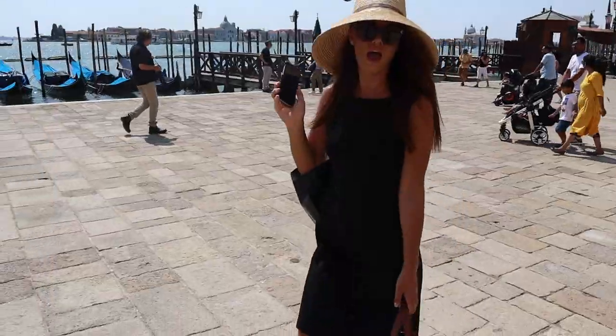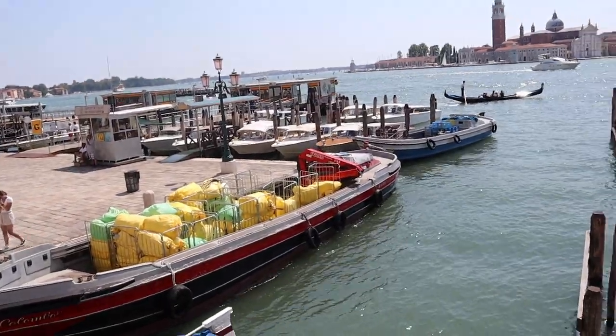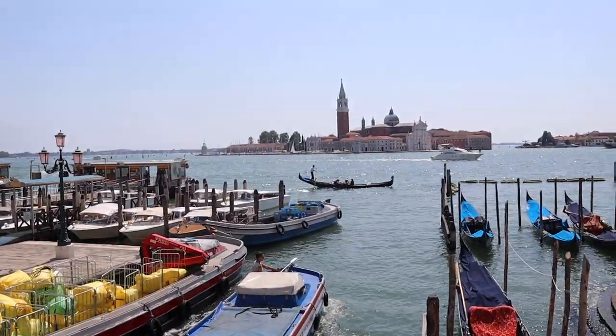And that's Audrey Hepburn in Venice. This is a transport in Venice. What would be the truck on the road? This is in Venice, a water truck.